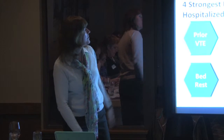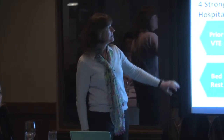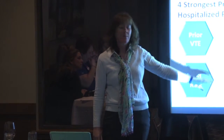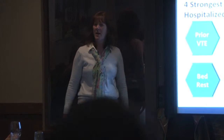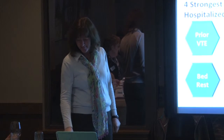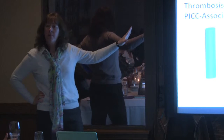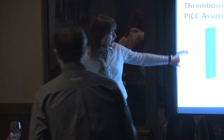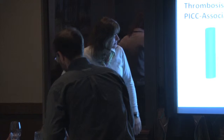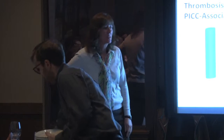All righty. So the 4 strongest predictors of DVT in hospitalized patients: prior DVT, cancer, having a PIC in place, bed rest. Another reason to get our patients up and out of bed. It says here thrombosis is the most common PIC-associated complication. And just look here when we talk about catheter thrombosis, the DVT, PE, the mechanical complications, and CLABSI.